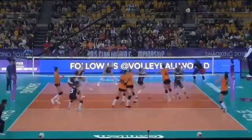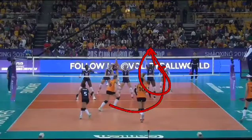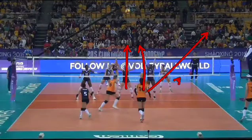And now they've run this same thing. They've run this back here, hoping that this outside will commit again like she did. And then Boskovic will be open for the back row D set here. They've gone a lot of middle and they've gone a lot of back. They haven't set outside very often to start the match here.